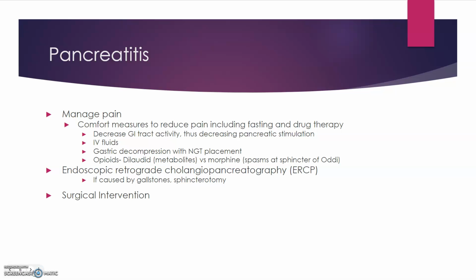The morphine has been shown to cause some spasms at the sphincter of Oddi, which I'm not expecting you to know what that is, but just realize that Dilaudid is probably the choice on this one. If it continues, ERCP, so this is endoscopic, so we're taking a tube and going up into that biliary tree and trying to figure out where this is at. And if it's caused by gallstones or the sphincter is too tight, we can fix those things. If that doesn't work on ERCP, we can do surgical intervention.